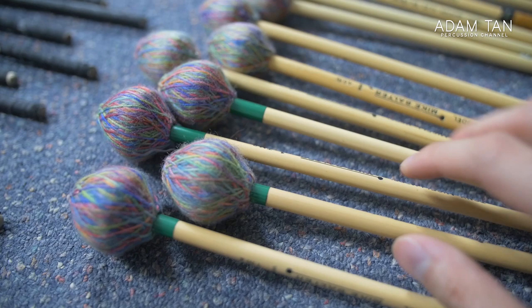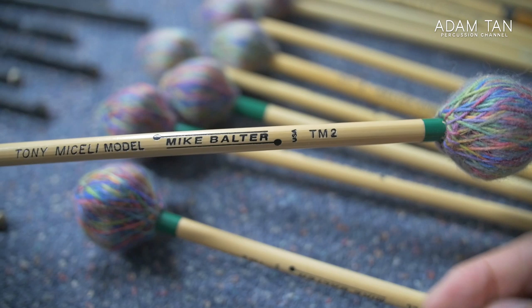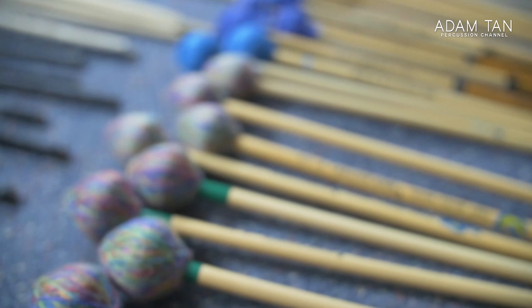Over here, we have the TM2s, the newer version, the final version before Mike Bolter changed hands. And fun fact, Tony Miceli himself actually sent me these mallets. I don't really use the TM2s that much. I do use the original 46Rs still, because they're just a really awesome mallet and they just look really, really cool.